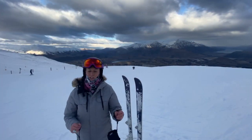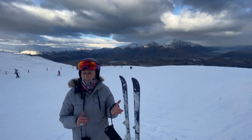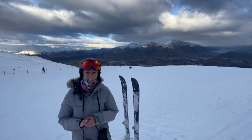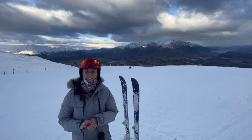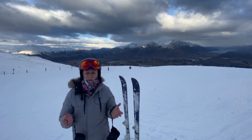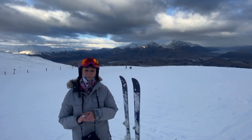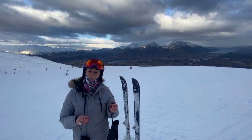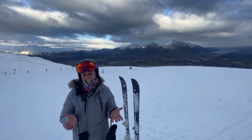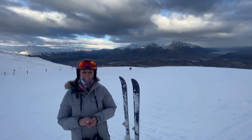As mentioned, the drive times from each of the ski fields make them very accessible. Coronet Peak is the closest with only a 25-minute drive. The Remarkables, directly across the basin from town, is 45 minutes. Cardrona is 1 hour away. And Treble Cone ski area is just over 90 minutes drive from downtown Queenstown. Treble Cone and Cardrona are part of the Wayfair group, and the Remarkables and Coronet Peak are part of the NZ Ski family, which also own Mount Hutt ski area near Christchurch.